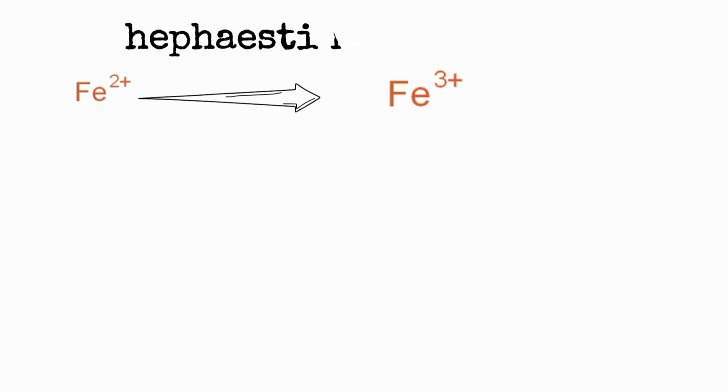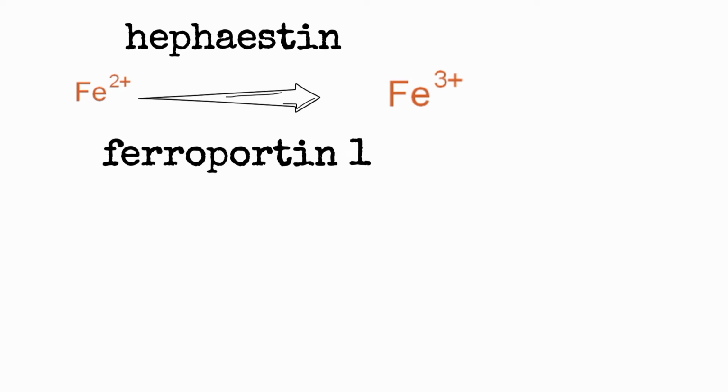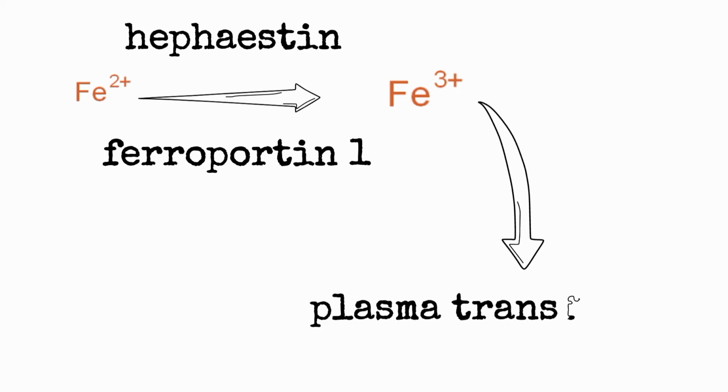Now, Fe2+, which is present in the enterocyte, needs to get converted to Fe3+ form, and this is done by a protein molecule named hephaestin, present on the basolateral side. The transporter, which is used to send iron outside the enterocyte, is ferroportin, because in blood there is presence of plasma transferrin, which only transports Fe3+ iron.